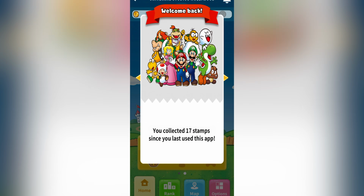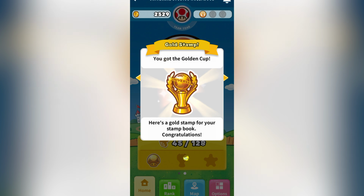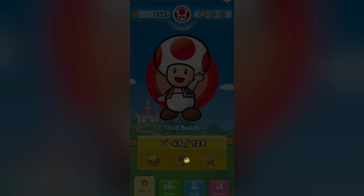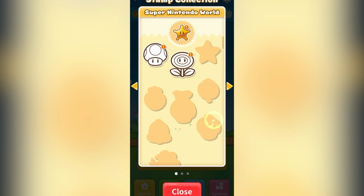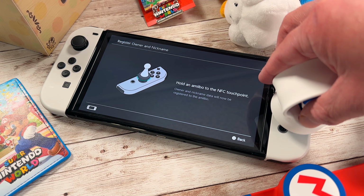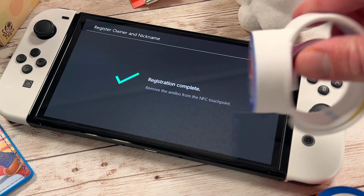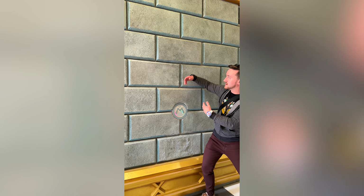If you plan to get one of these power bands, you're also going to need to download and pair it with the Universal Studios app on your smartphone. Here you can also view the stamps that you've collected, view your rank, your high score, how many coins you've collected, and much more. If you plan to get multiple power bands, you can also create different profiles for different characters. What's neat is that these bands can also be used as amiibo with your Switch, so they serve multiple purposes as well. These power bands add a lot to the experience at Super Nintendo World.